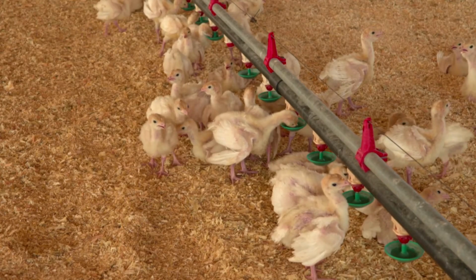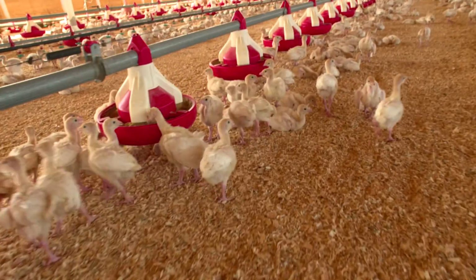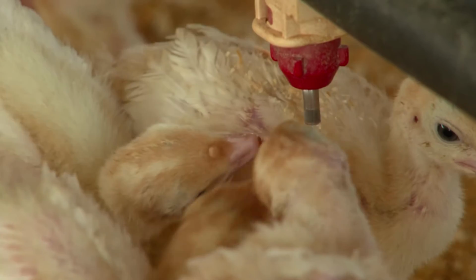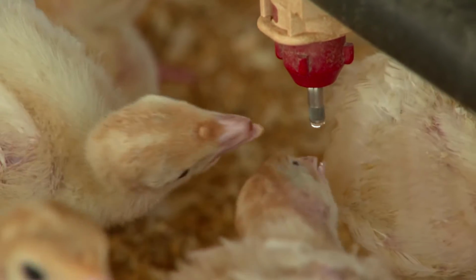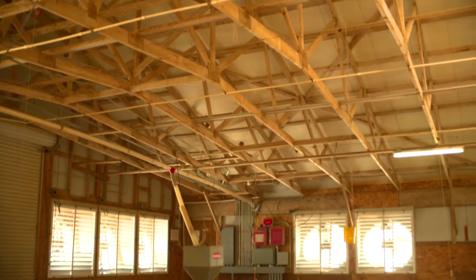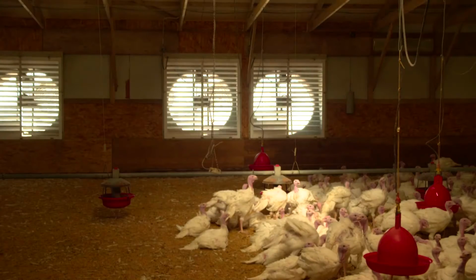We get birds day old from the hatchery, and when they're in the brooder barns, when they're babies, it's important to get those birds off to a good start. The first 7 days is very critical on how your flock is going to perform. The things that we concentrate on when we're raising a turkey is minimizing the stress. We have fully enclosed barns where we're able to control the environment 100%. We're able to keep the humidity low, the temperature optimum at all times, and that allows the birds to grow.